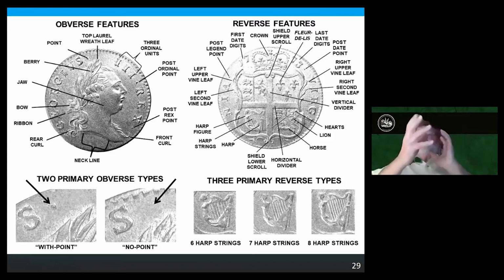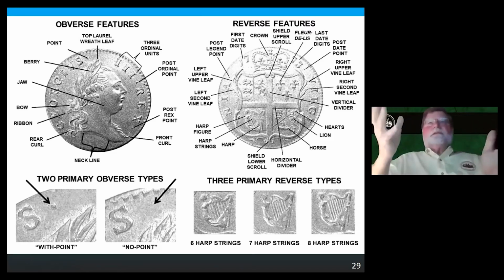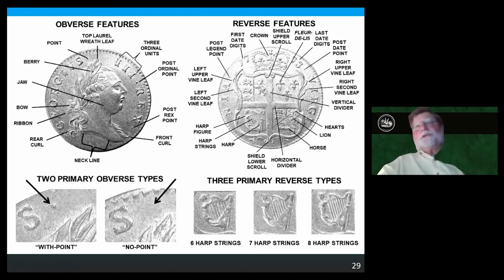So by basically having these major features that can automatically put coins into one group or another, you can narrow it down even further. You have a coin that has a point and 7 harp strings.